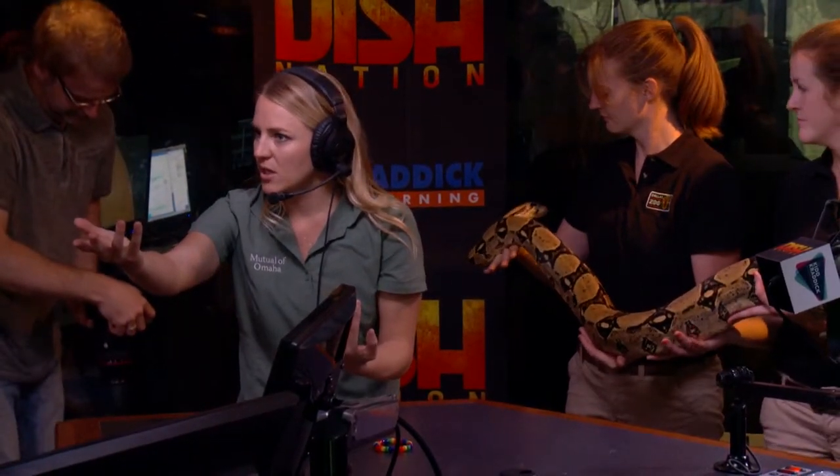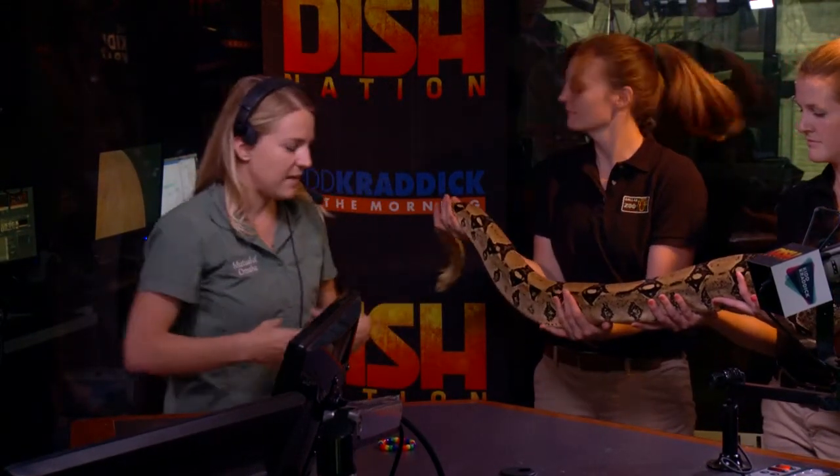Because the teeth are backwards, think of it like a fish hook. It can't get out. Then it'll proceed to wrap around it and squeeze it. And what happens is that as that animal breathes out, he'll squeeze tighter, making it impossible for the animal to breathe back in again until, unfortunately, it dies of that.